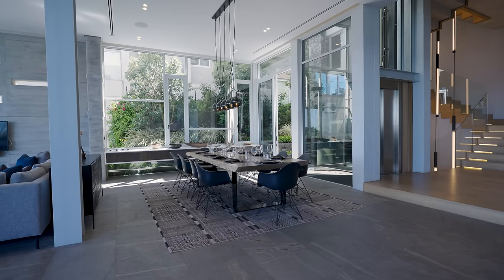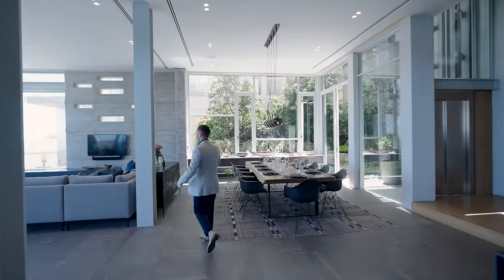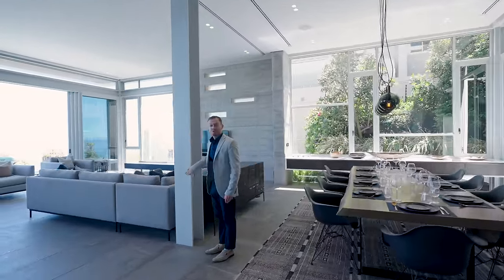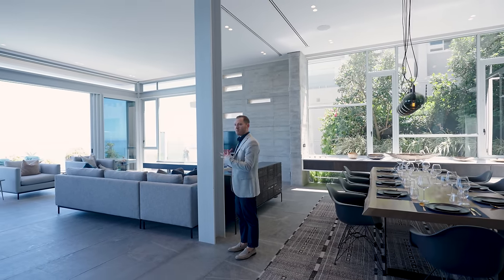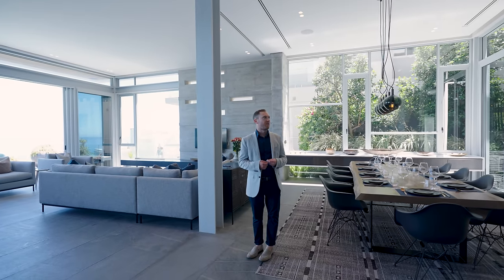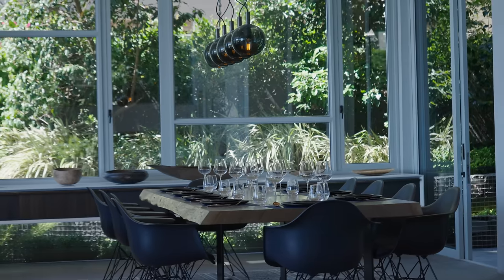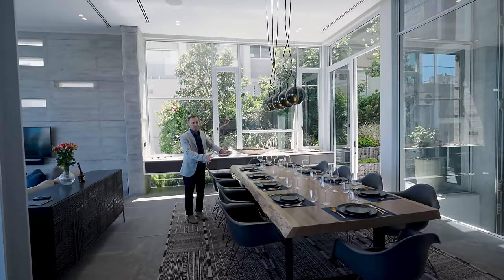Come with me. Just look at these high volume ceilings. I want to point these out. We've got the steel columns. They've just painted them in this gray color. And I just think it's really cool how they've kept them exposed, keeping to the industrial effect that they have throughout the house, like the exposed concrete. Beautiful dining room table, solid. It's set beautifully on this corner of the house.